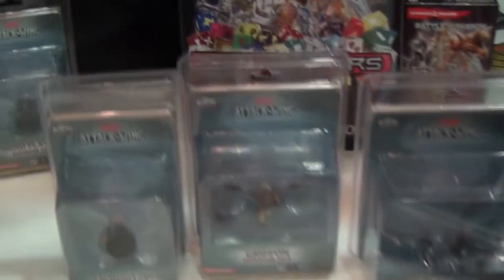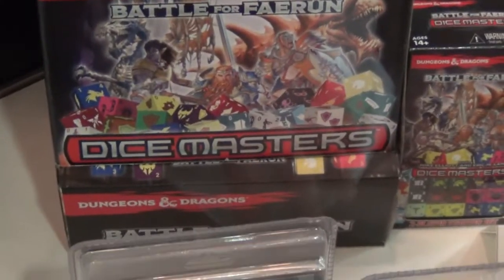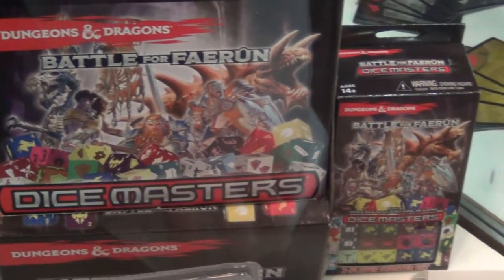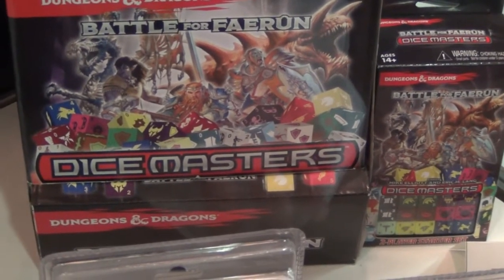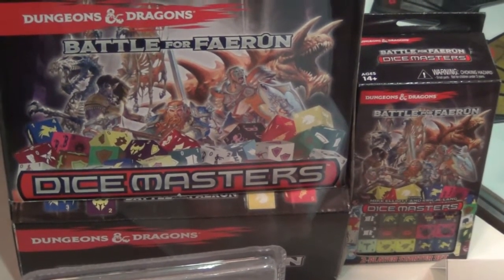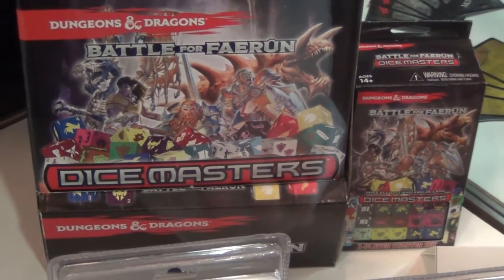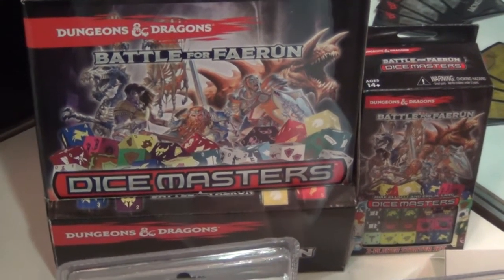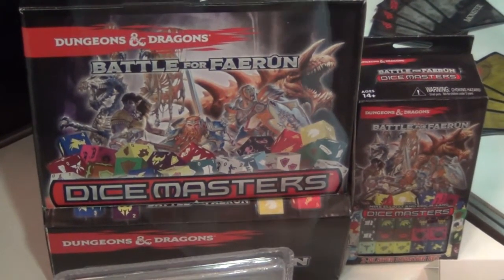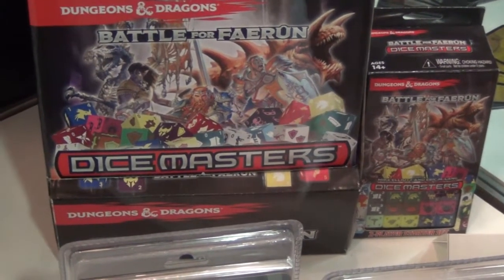Behind that is our Dungeons & Dragons Dice Masters. That is a starter set and the gravity feed display of the foil packs. That is available now, just came out a couple of months ago. So it is, of course, using the Dice Masters game engine, utilizing the characters from the Dungeons & Dragons mythos, and really gives you that thematic feel of Dungeons & Dragons in a new format of Dice Masters.